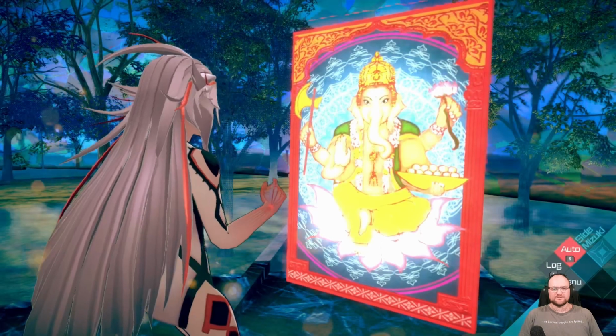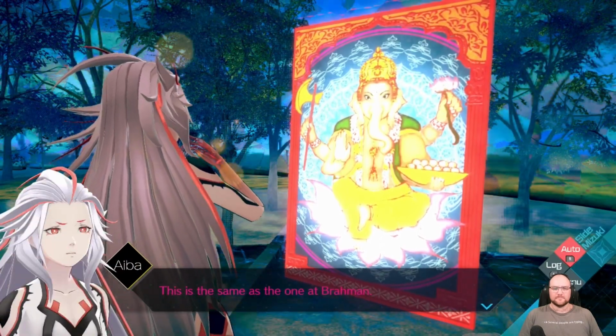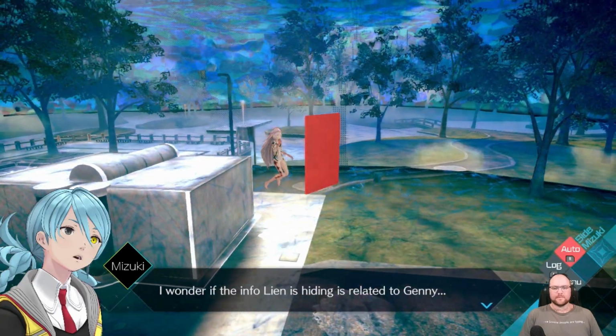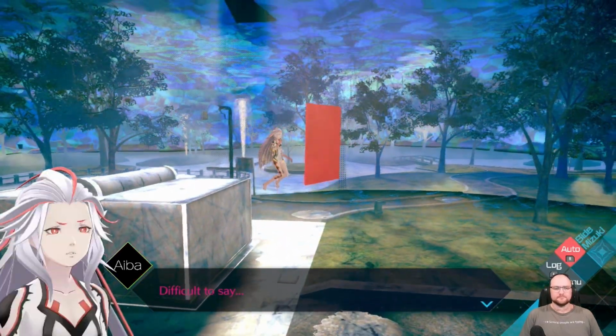That's a Brahmin poster, right? A picture of Ganesha. This is the same as the one at Brahmin. I wonder if the info Lien is hiding is related to Kenny. Difficult to say.